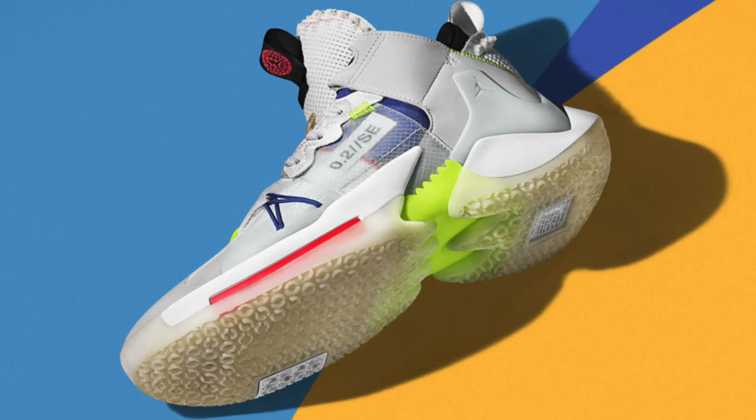Next up, we've got Westbrook's next Why Not 0.2 in the SE City Tour colorway. This shoe is inspired by summer basketball and because of that comes in a primarily white and light gray upper with some bright, colorful accents. It also seems to feature some clear plastic mesh detailing as well, which seems to be pretty popular right now.